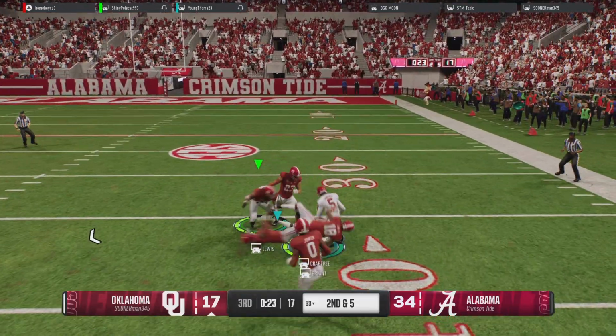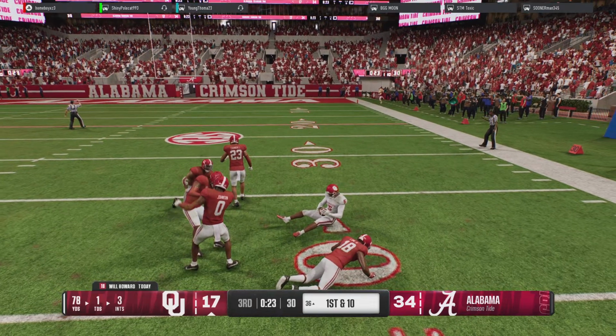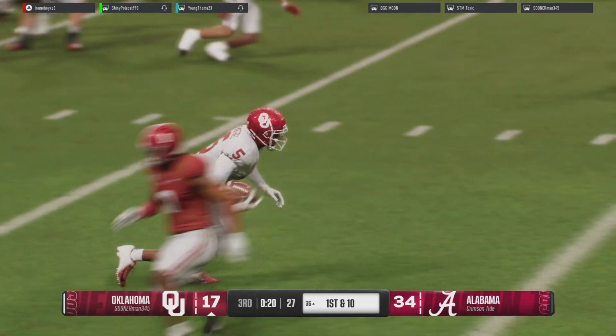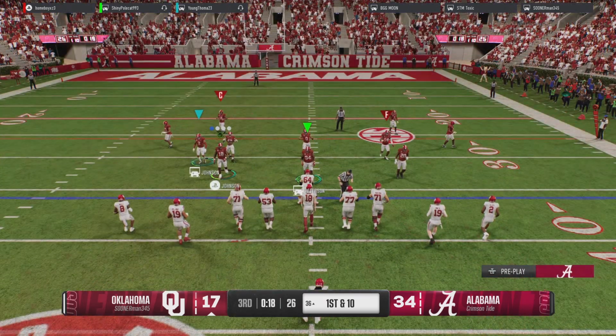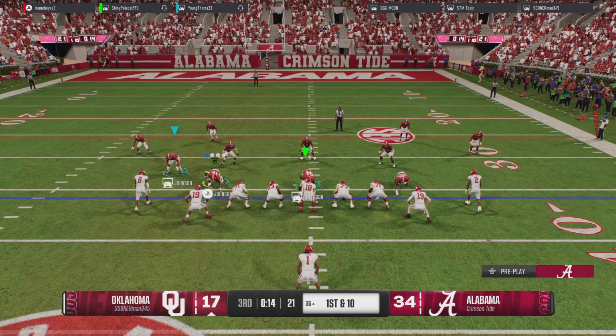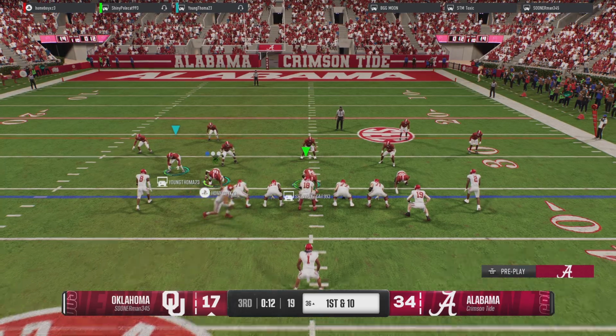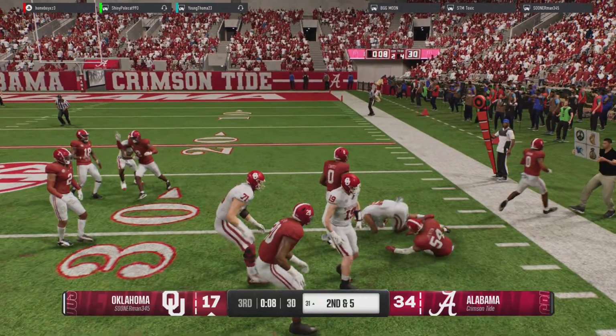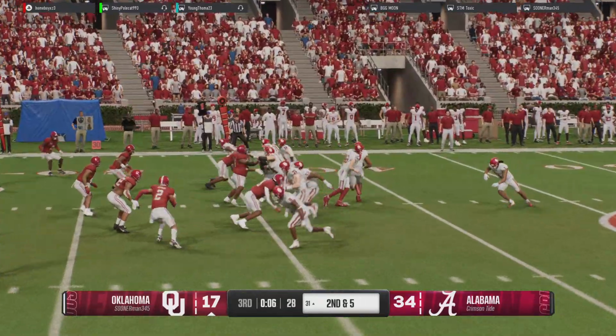Still on his feet at the 45. And he was off to the races, finally tripped up at the 36. Well, how about the offense setting that play up? We've seen earlier in the game a couple shorter throws. They're just trying to suck those safeties closer to the line of scrimmage, anticipating that they would get an opportunity to take a shot. They called the perfect play at the perfect time right there.